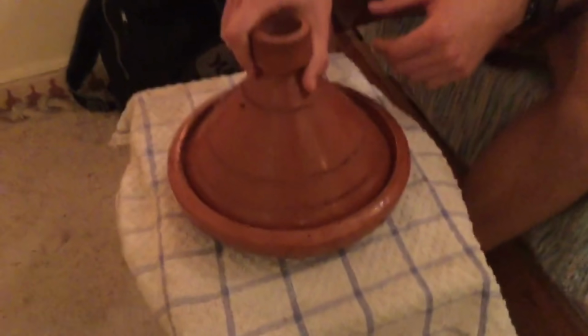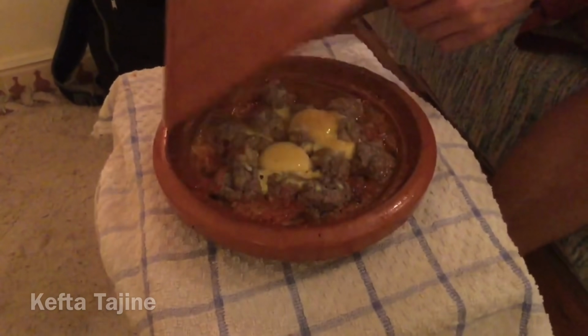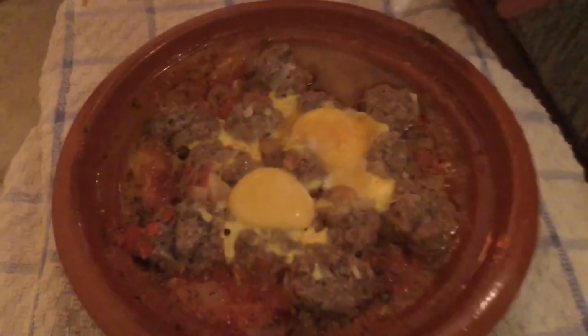So stay tuned to the end to see our spectrum of tagines cooked by both Moroccans and foreigners here in Morocco. Let's see if the eggs are cooked. Yeah, they're kind of cooked. That was a rather amateur tagine. Let's go to a professional octopus tagine.